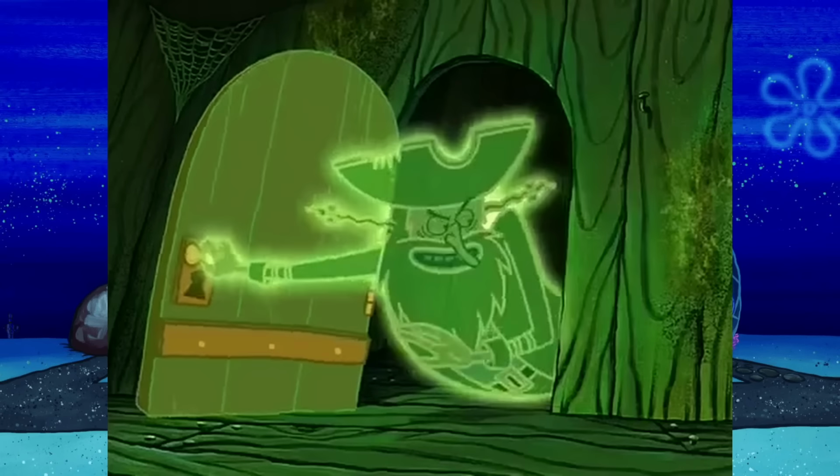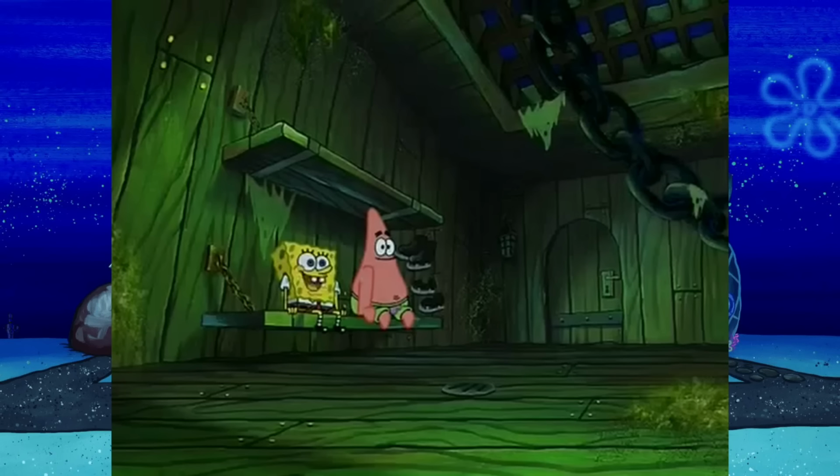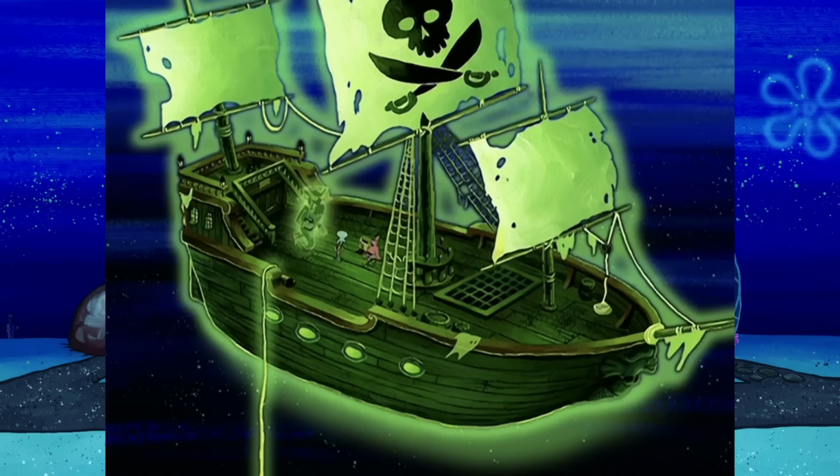See you at dinner. As we see by the thing with bars on the roof, this room is located in the front of the ship.